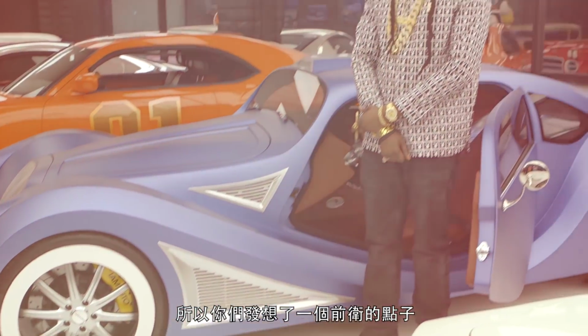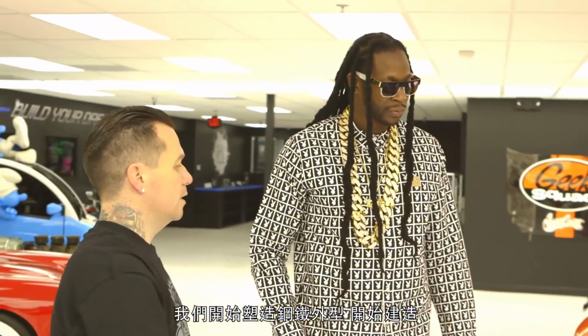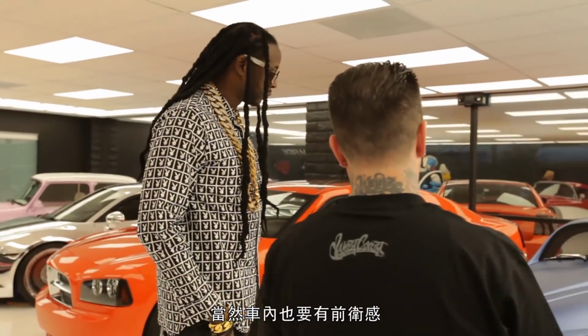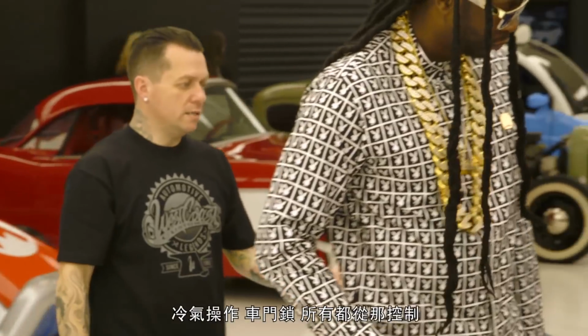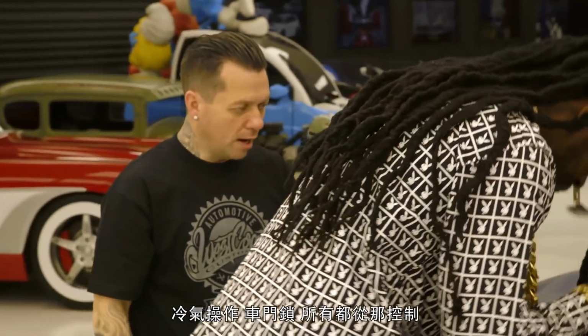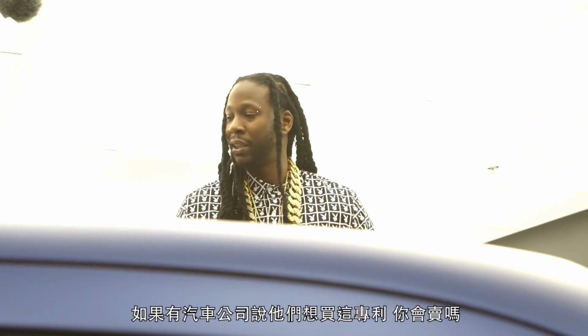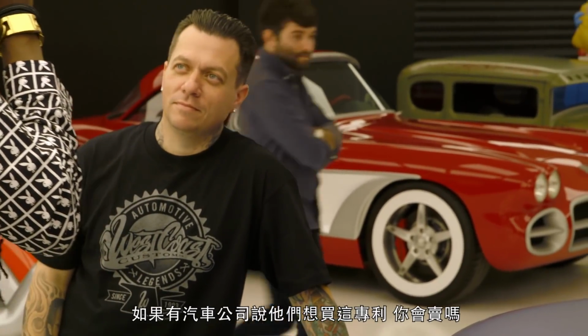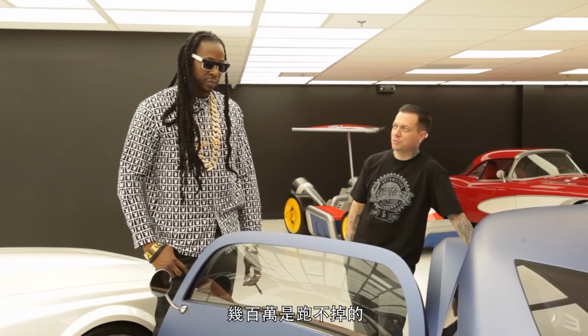So y'all came up with futuristic ideas, and then y'all designed this car, shaping the metal, building it, and then obviously the interior had to be futuristic as well. So everything's run off an iPad. The AC controls, the door poppers, everything's run off that. If a car company came and said they wanted to buy this patent, what would you charge them? That would be a tough negotiation, I think. It's in the millions for sure.